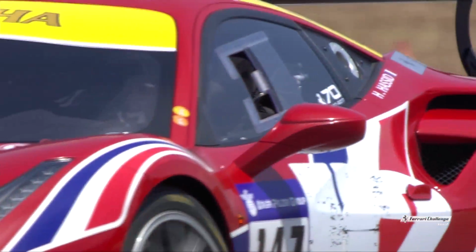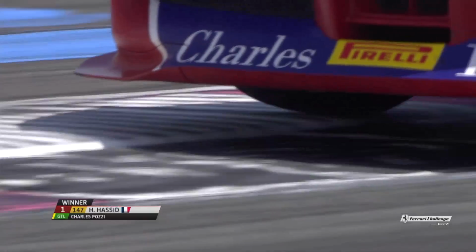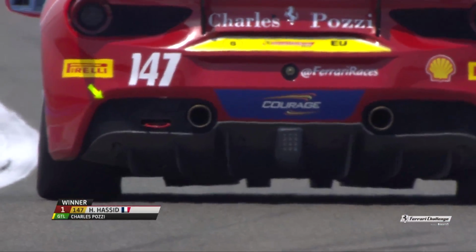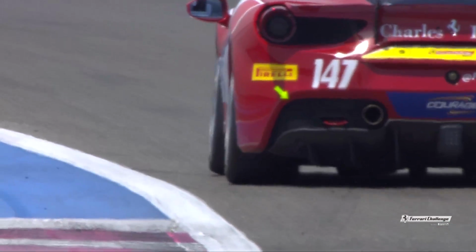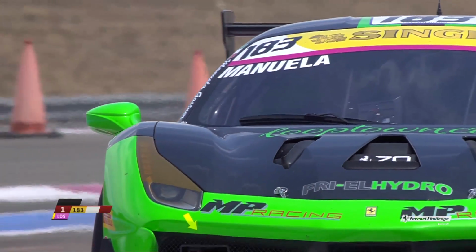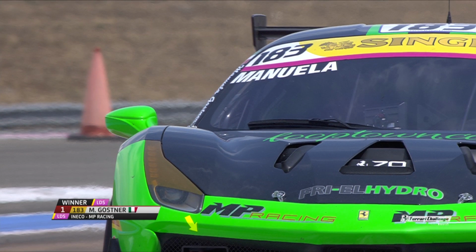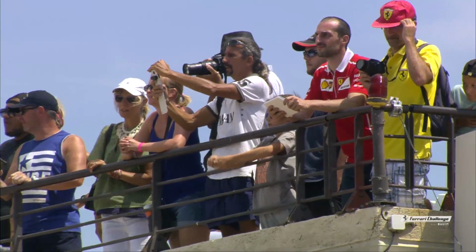Some lovely shots there. This was the car that did it all then. The Charles Pottsy engineered Henry Hassid car is the winner of race 1 for Coppa, who have another race, of course, to come tomorrow here at the Paul Ricard circuit. But ahead of that, we do have a Trofeo Pirelli race to come as well. Manuela Gosner, the winner of the Ladies' Cup race.